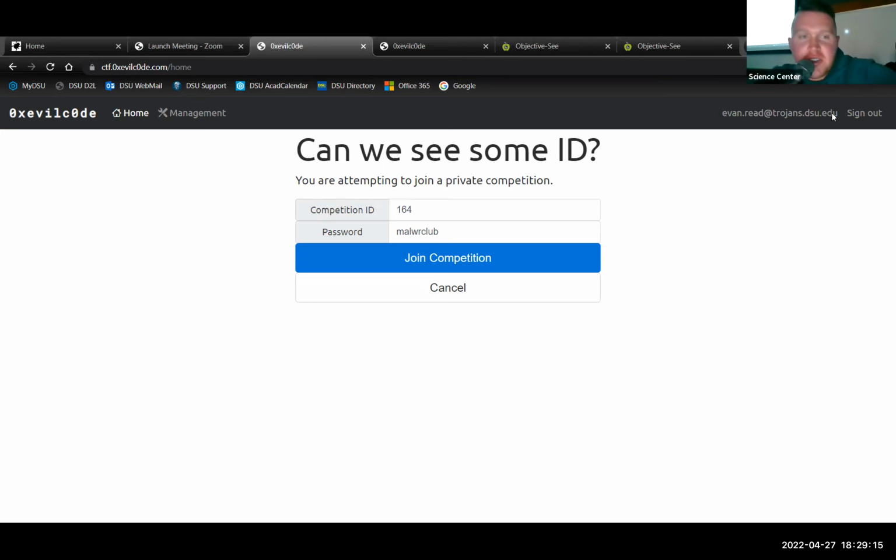All right, so from this page, you can just go over to this left-hand side here and go to join private competition. And it's just that 164 and the Malware Club password. And so then you'll see this Malware Club CTF by Evan Reed pop up, and you can click on the view for that. And you can go over to team management, and I'll be sending out an email later with more in-depth kind of like read me how to do this information if necessary. And you can create your team here, and then I would literally create a team so we could see. So just type it in and then boom, create a team.